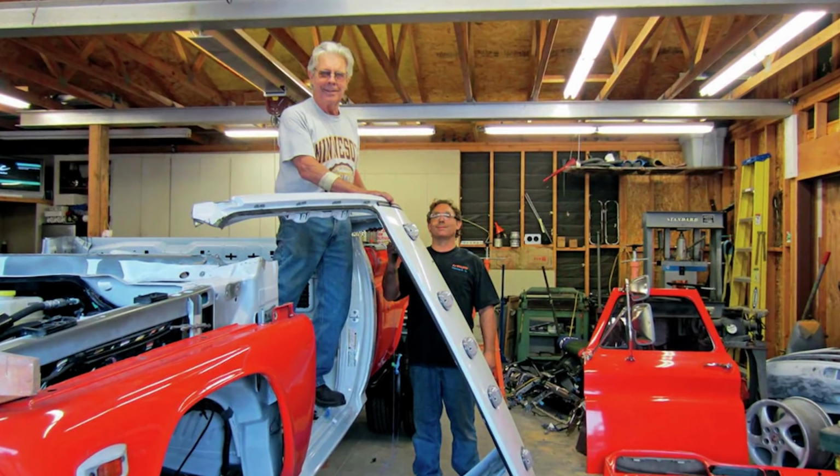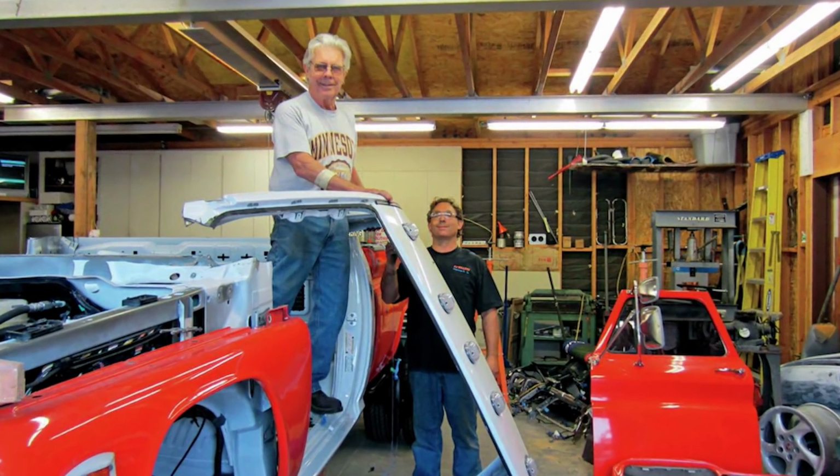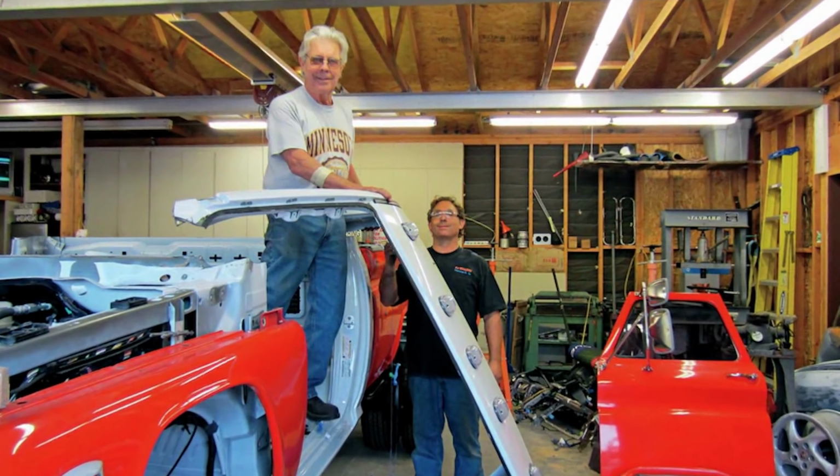And you know, the best part of the whole truck is me and my father. That's how we spend quality time together. The truck is just a byproduct of what's really important in life, and that's family time. To me, the coolest part of the truck is it's all built with my father, and it's just family time, and he can't put a number on that.